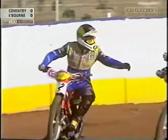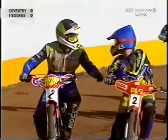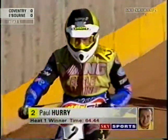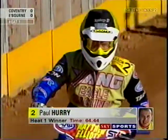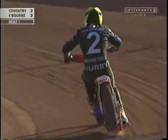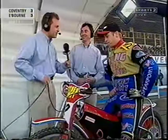A tremendous ride by that man, Paul Hurry, the Eastbourne second string there. He moved to Eastbourne this season on loan from Oxford, and he's showing his worth here at the Brandon Stadium. He's just 15 points short of 2,000 points in the first division, and he's had a good start there with 3 of them on the way to that, Paul Hurry. Yeah. Good start, great start.